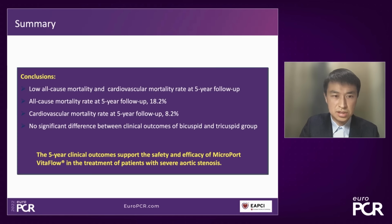And this 5-year clinical outcome data support the safety and efficacy of the MicroPort VitaFlow in the treatment of patients with severe aortic stenosis, including both tricuspid or bicuspid anatomy. So that's all for the presentation. Thanks very much.